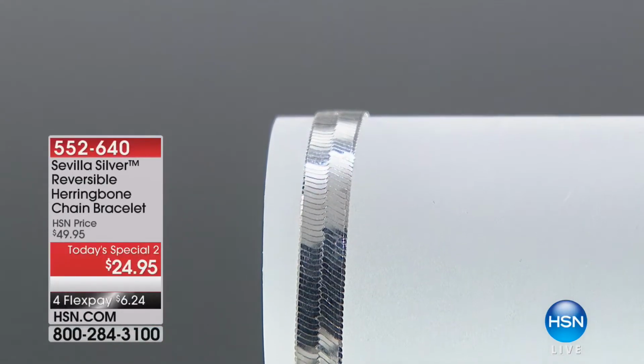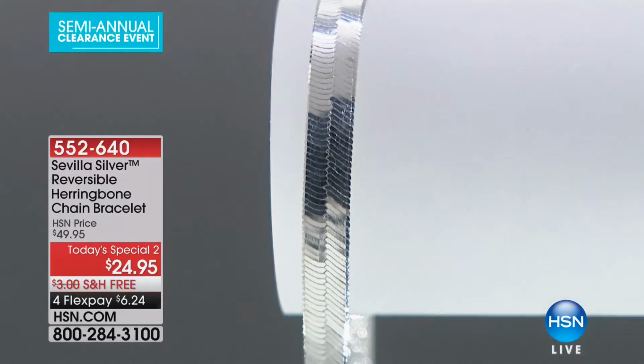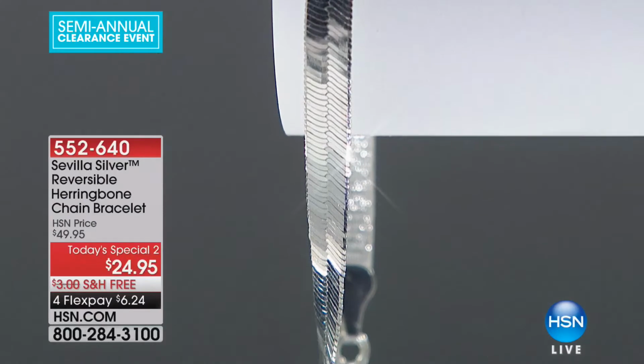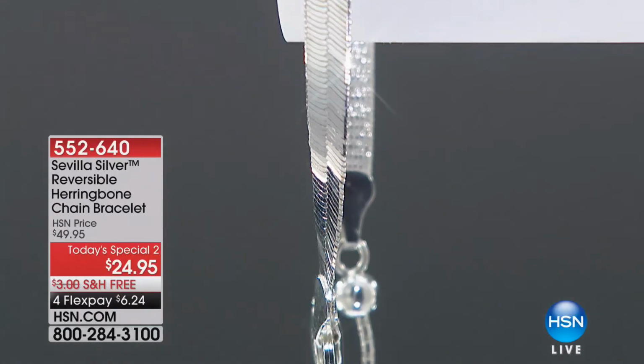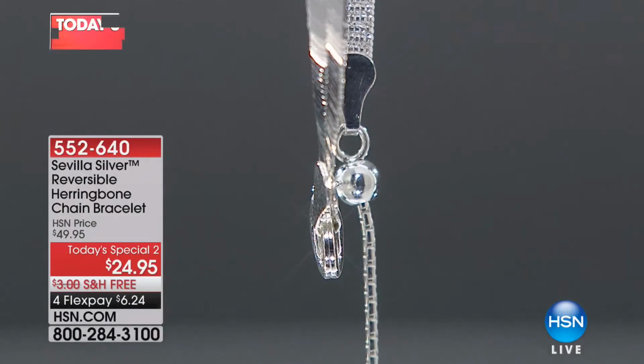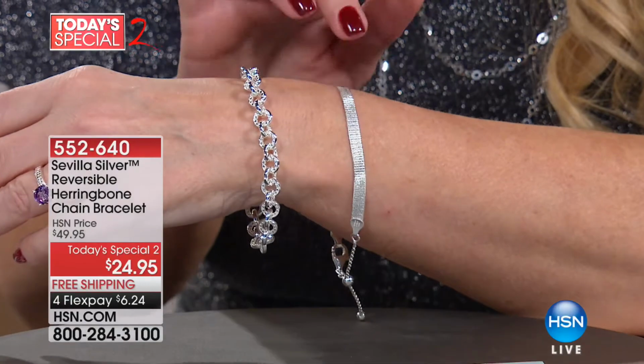On our big clearance day, we could even just have one today's special. We wanted 2 of them. So this is our second today's special. And this herringbone from $49.95, we've taken all the way down to $24.95. We're doing free shipping on this one too, which is exciting because it makes it that much easier to get it home, and it's $6 and change.